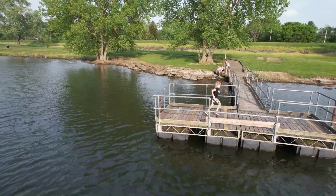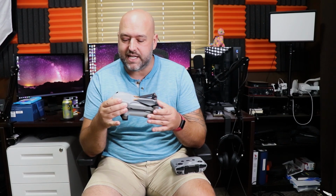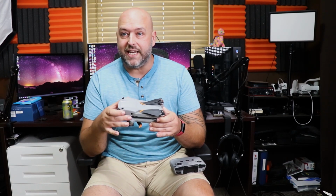But my first impressions are that the video from this thing is spectacular. Them upgrading the sensor to a 1-inch sensor like the Mavic 2 Pro, definitely, or even the Phantom 4 Pro, I believe, has the 1-inch sensor. And them upgrading the sensor to that size definitely helps, especially in low light conditions.